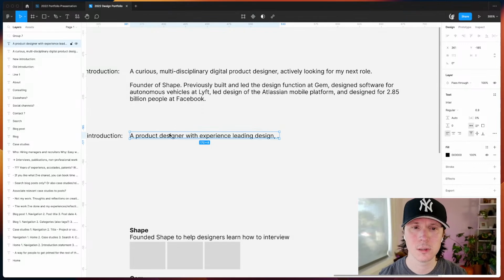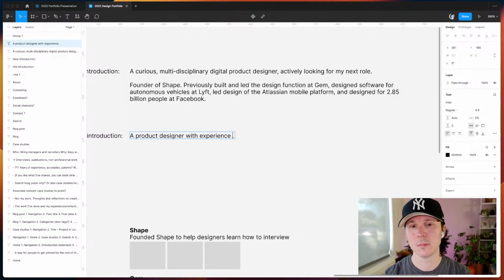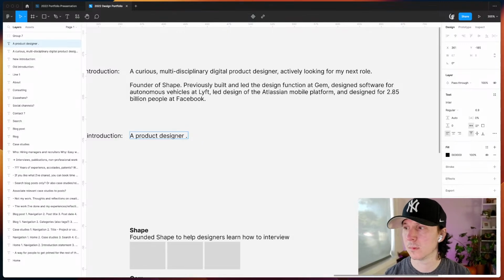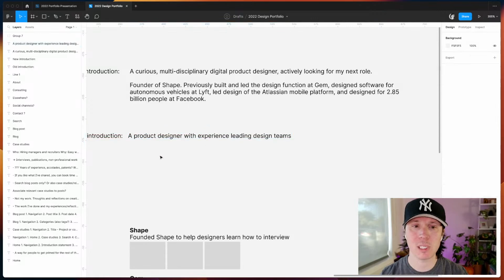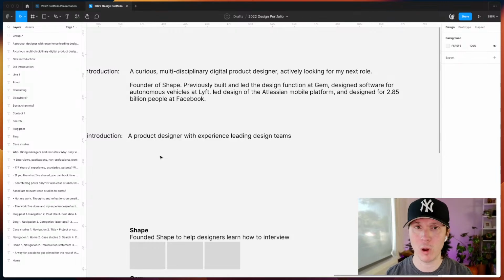Design teams. Design teams is part of this introduction. Oh, there's something there. I don't know if that's what you meant, Christina, in the chat, but I really like this idea of including maybe companies here or team names. Oh, I see. Leading design teams. The challenge really is you need to be specific enough that someone can understand what you're saying without overwhelming them, right?